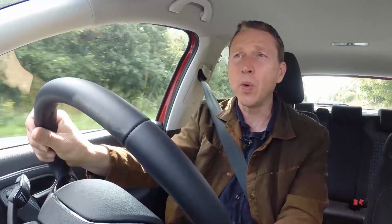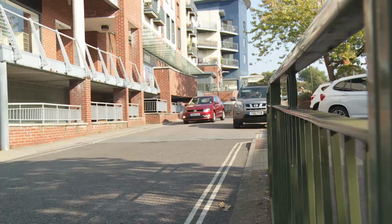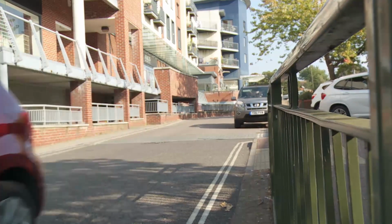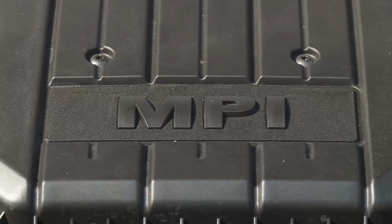Now that's a useful step forward from the figures that you get from the standard 75 and 90 PS 1.4 litre TDI models, identical at 83.1 miles to the gallon on the combined cycle and 88 grams per kilometre of CO2. Here though, I've opted for the least expensive entry-level 1 litre MPI 3-cylinder petrol engine that this Polo now borrows from Volkswagen's smaller up city car.